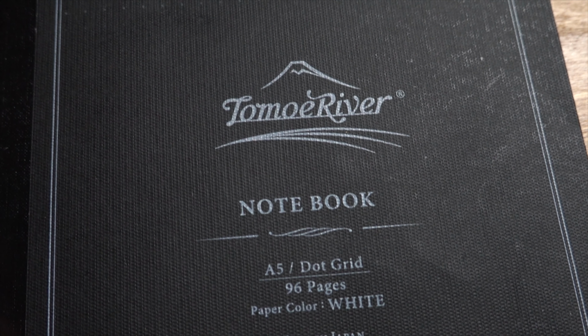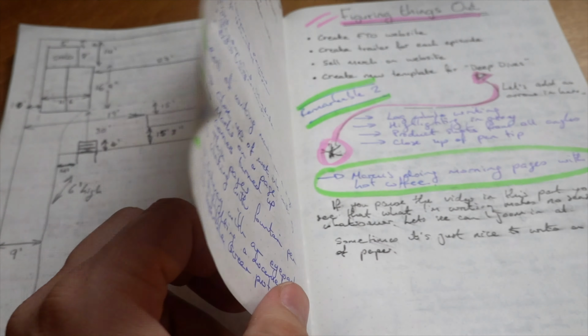This is called a Tomoe River pad. It is a 96 page A5 notebook made in Japan, and it's incredibly lightweight paper. If you love writing with a fountain pen, you like really thin paper but it doesn't bleed through to the next side, I can't recommend this enough.